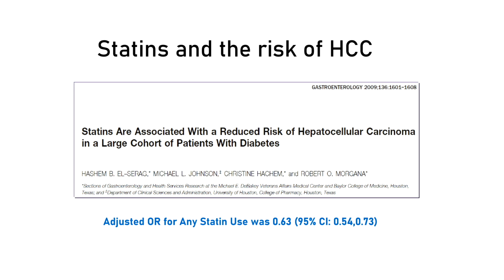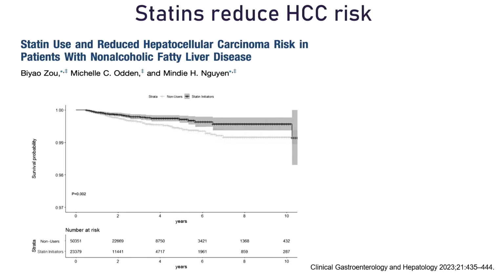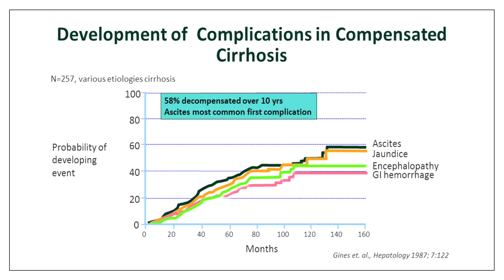This is quite a few years ago showing that maybe statins reduce the risk of hepatocellular carcinoma in patients. This was in patients with certainly likely steatotic liver disease, and more recently, in fact, showing the same thing in steatotic liver disease, that statins seem to reduce hepatocellular carcinoma risk.